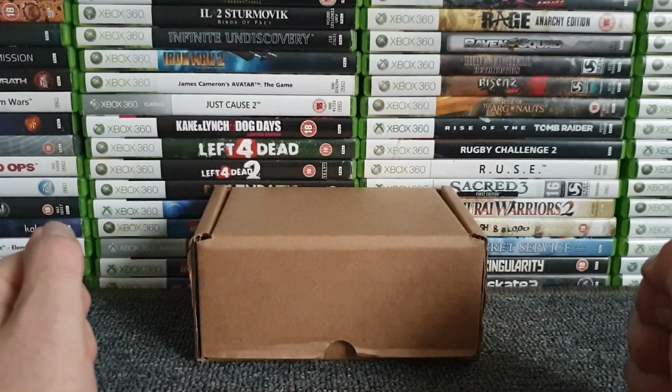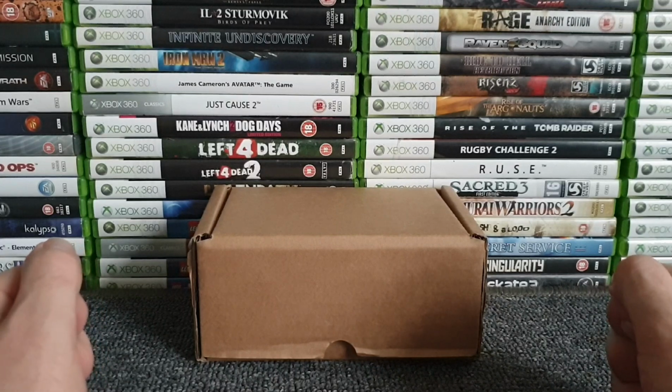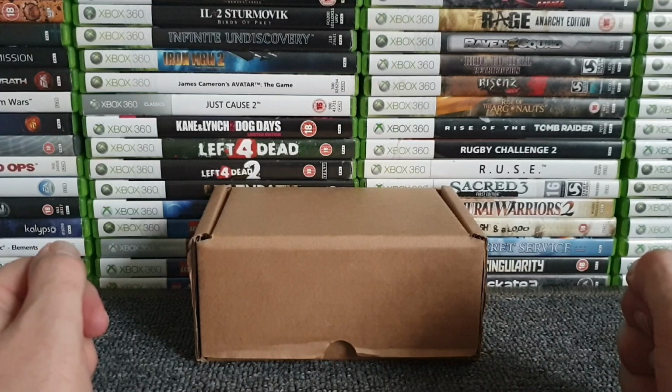Now, again, just before Christmas, I decided that it was time to take in my stack of current CEX trade-in fodder. And for that stack, I got £47. Now, it was going to go in the pile of other receipts I got to be used at a later date. But I had been looking in the window and there was something I wanted in the window, but it was in the wrong colour.